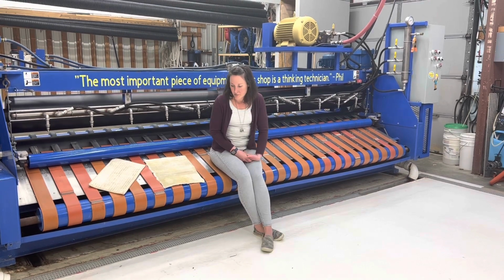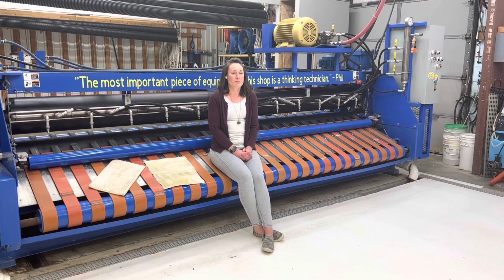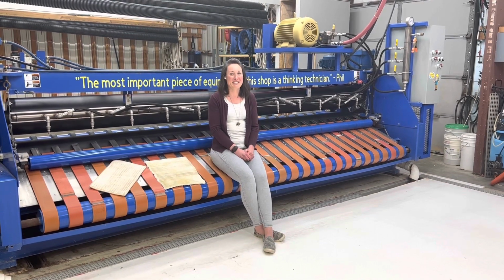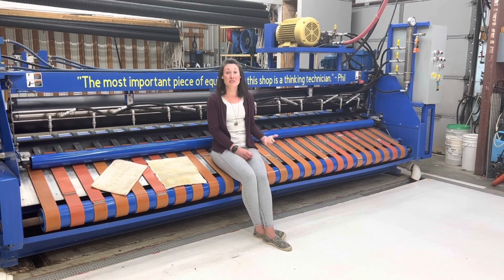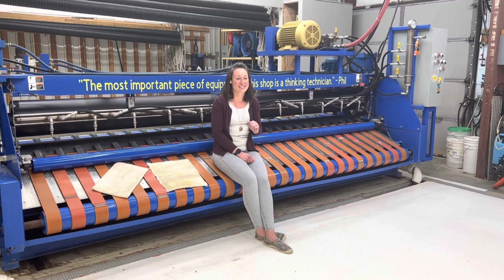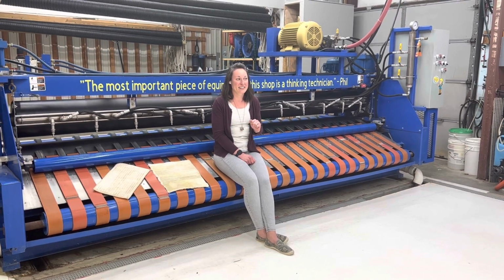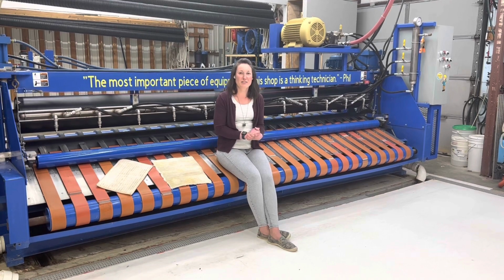So let's do pros and cons. With everything we do in life, every choice, there's pros and cons. The pros of viscose: it's soft when you first buy it, and it's soft and shiny. Okay, and so the cons of viscose.